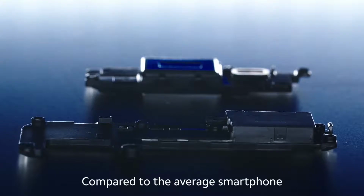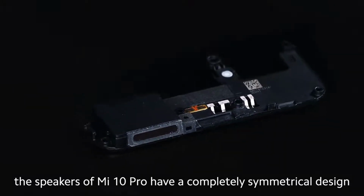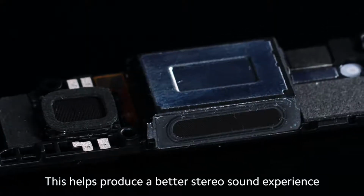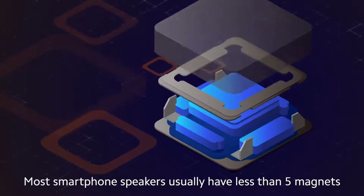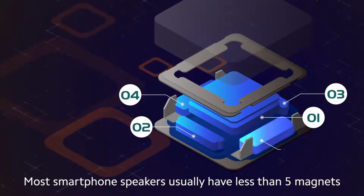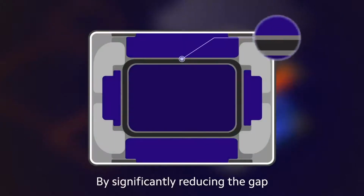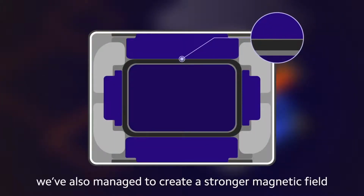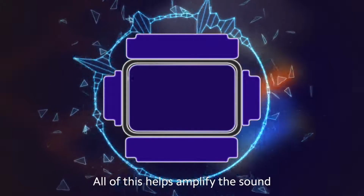First, compared to the average smartphone, the speakers of Mi 10 Pro have a completely symmetrical design. This helps produce a better stereo sound experience. Second, most smartphone speakers usually have less than 5 magnets. Mi 10 Pro has 7. By significantly reducing the gap, we've also managed to create a stronger magnetic field. All of this helps amplify the sound.